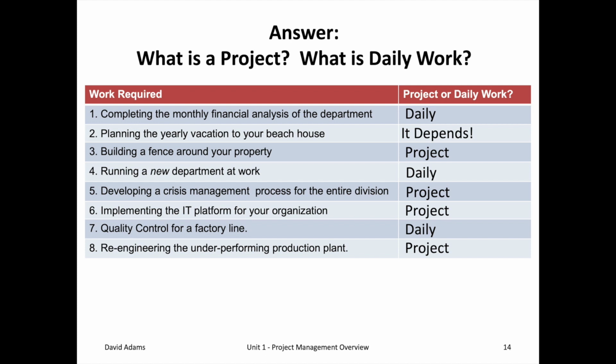Take a look at item number 2, planning the yearly vacation to your beach house. Is it a project or daily work? Well, it depends, because if it's your first time, it may be a project. If it's a year-to-year event, it's probably daily work. So as an executive, you need to know the work required. Is it labeled as a project or daily work? Because a project will cost you time and money to make things happen.